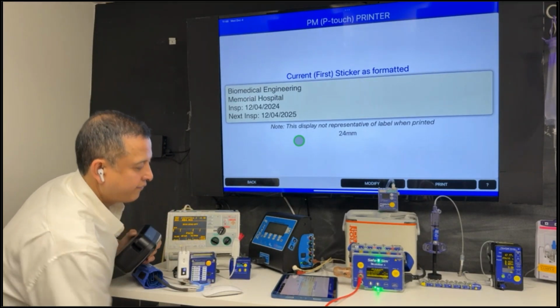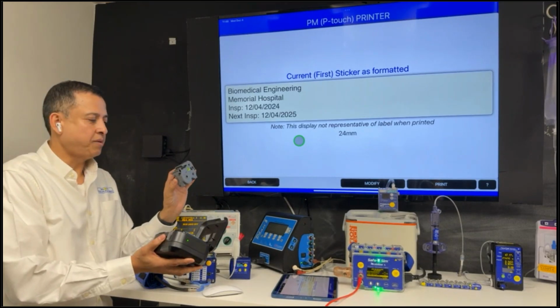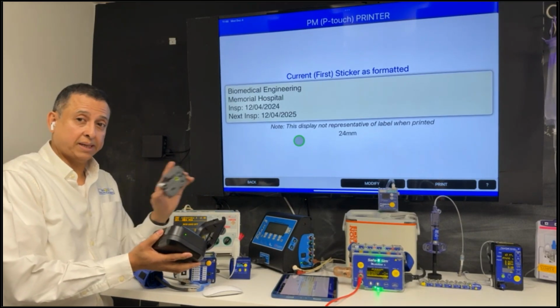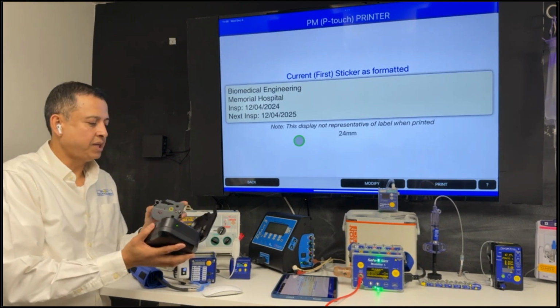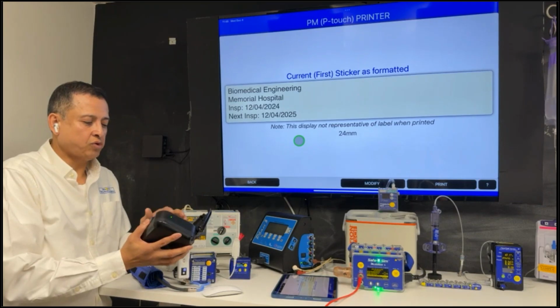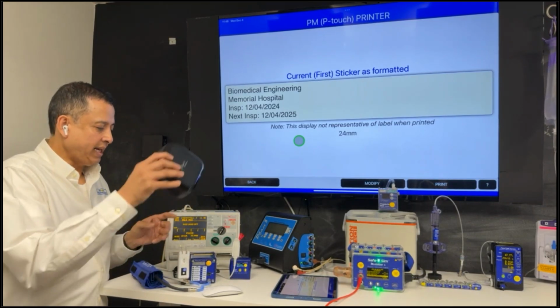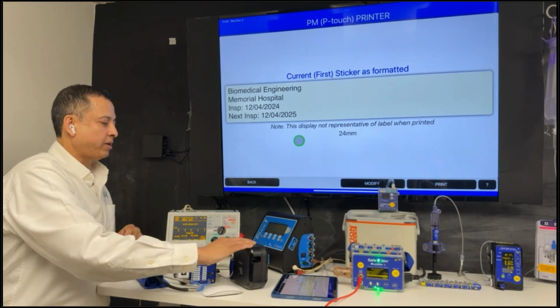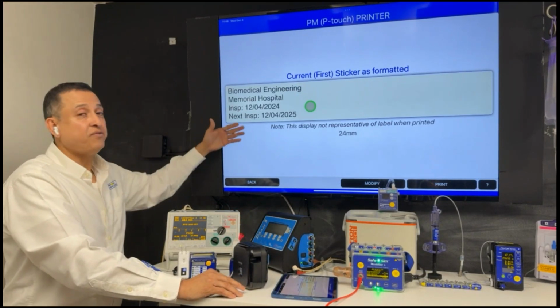The beauty of the Brother printers, if you're not familiar with them, is they're just cartridges. You would just change them. They're laminated, so you don't have to worry about the ink being rubbed off as the clinician is cleaning the device, or maybe you're cleaning the device. It's got adhesive on the back too. And they're available in 6 different colors for some folks who like to use it to color code their PM stickers. So I can connect this PM label maker to the app, and I can customize my PM sticker. This is a preview of what it would look like.